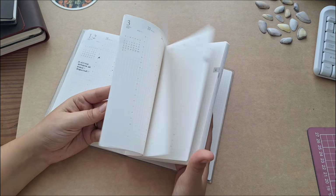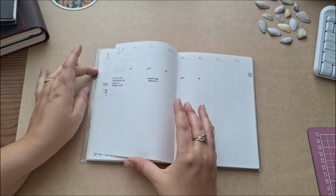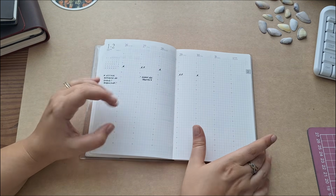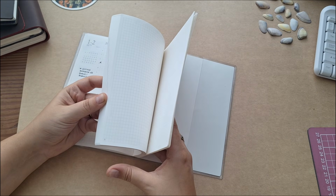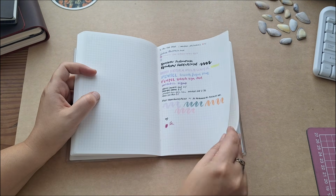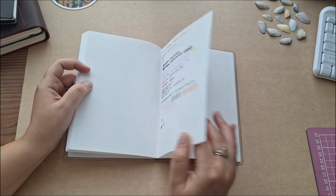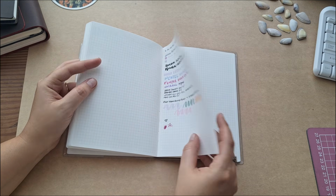I am loving this paper. I think it's more versatile than what I am using it for. Maybe throughout the year I'll get more creative with materials and stuff. And then here in the back, I just have a pen test page. It has surprised me how well it looked, how well it carried all the inks.